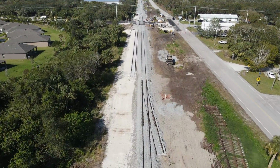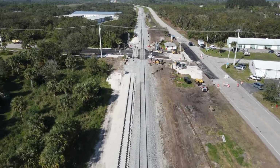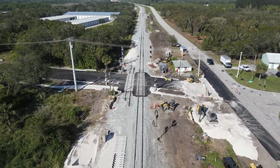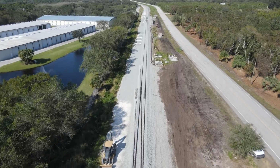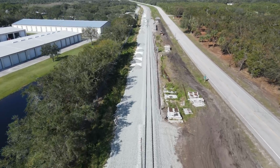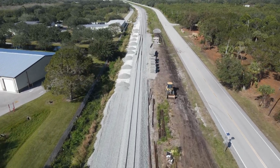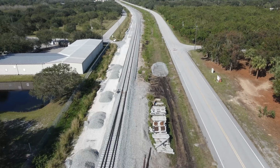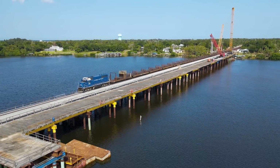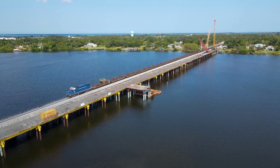And then in December, here's the Winter Beach Team Track turnout installed, followed by those two number 24 turnouts for the crossover also installed. Indian River County was also where the final rail train for the work along the FEC corridor was unloaded in May.